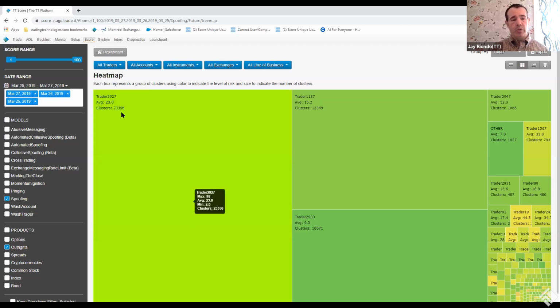And what you can see is Trader 2927, for example, had over 23,000 clusters over that 3-day period, but a very low average score of 23. And you can also see that some of these other traders are generating tens of thousands of clusters over that 3-day period. This is information that we do not want our compliance users to be focused on. This is historically where compliance officers might get bogged down in a sea of false positives, and they just cannot figure out which of the alerts that they're looking at are the ones they should be focusing all of their time and attention on, and it becomes really an inefficient process.